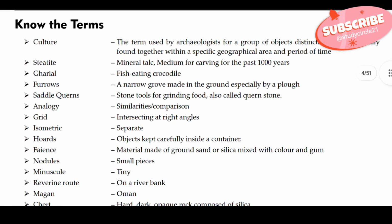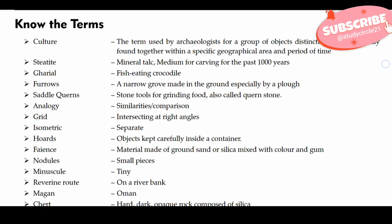So now we have to know the important terms of this chapter. First is culture. Culture is the term used by archaeologists for a group of objects distinctive in style, usually found together within a specific geographical area and period of time. Steatite. Steatite is a mineral, talc, a medium for carving for the past 1000 years. Gharial. Gharial is the fish-eating crocodile. Furrows: a narrow groove made in the ground, especially by the plough. Saddle querns are the stone tools for grinding food, also called corn stone.